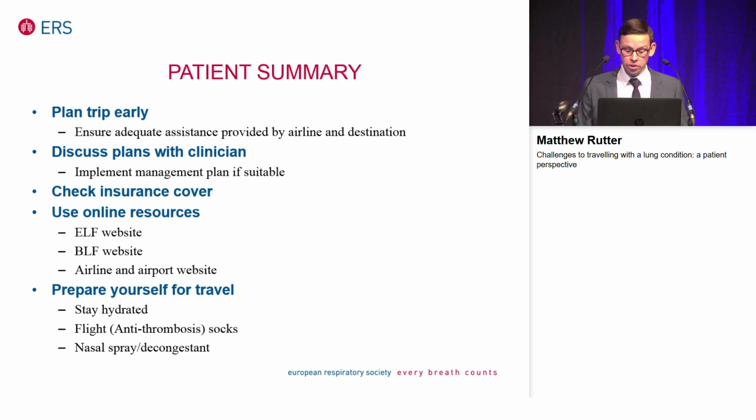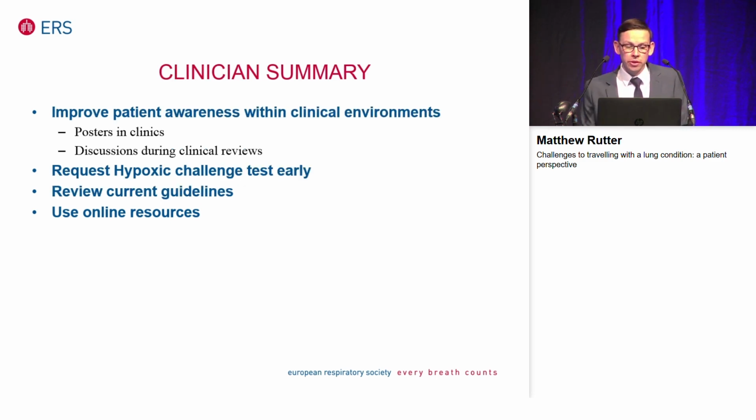From a clinician's point of view, we need to improve patient awareness within the clinical environments. So this will be the posters in the clinics and also discussions during clinical reviews, making sure we're having these conversations with the patients. I think it's similar to sleep. Patients don't always get asked about sleep, so they're even less likely to get asked about whether they plan to travel. It's probably not on most patients' radars.